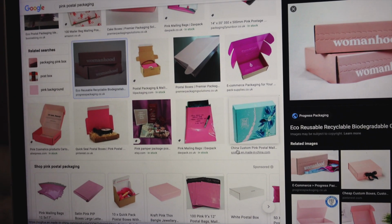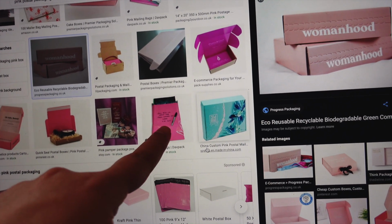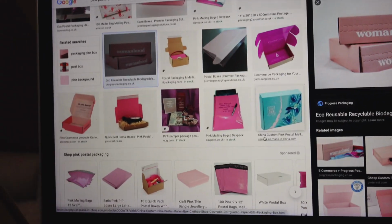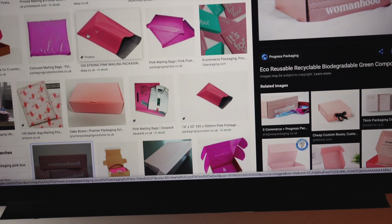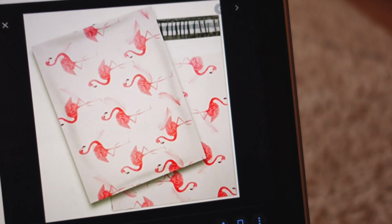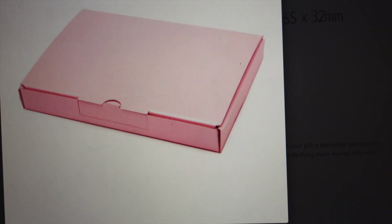I know that a lot of retailers use plastic bags like these ones, and they are the cheapest and they would be the easiest, but I want to use something a bit more sustainable. I love these, I just looked at them on Amazon, but they're plastic. Maybe something like this, if I can post it.